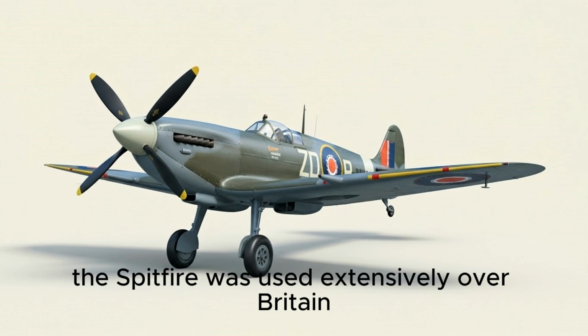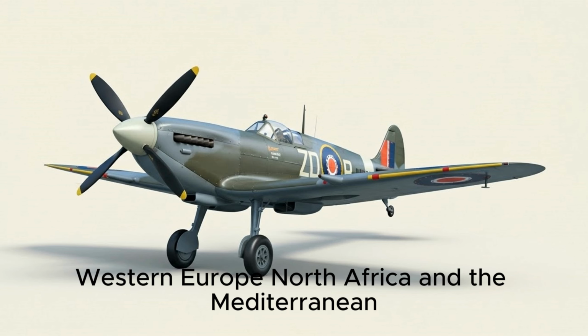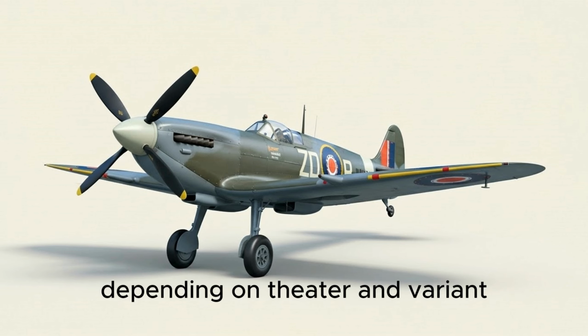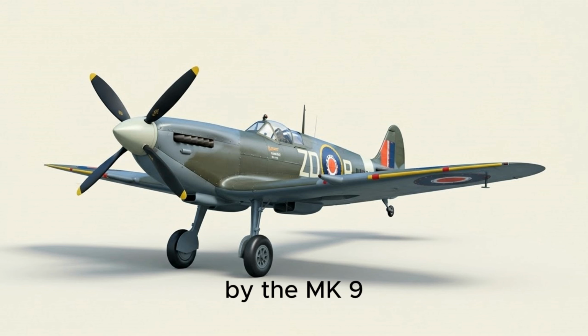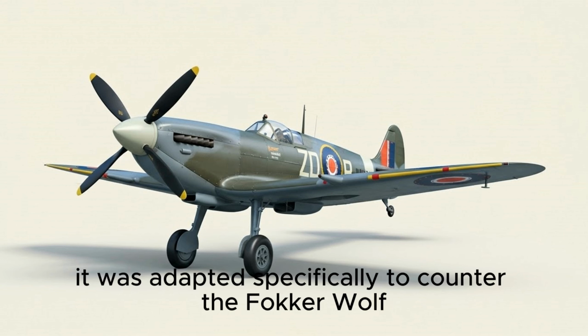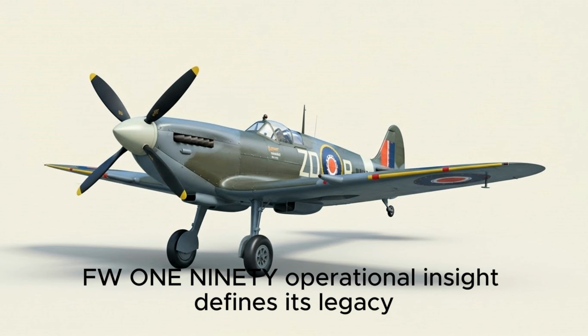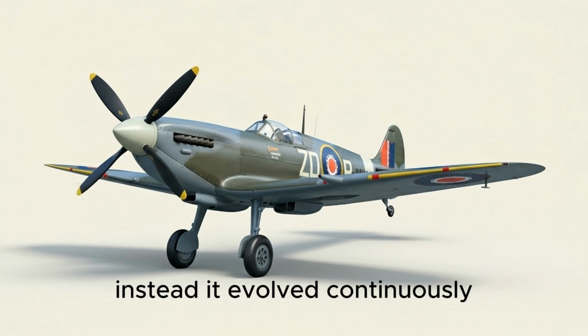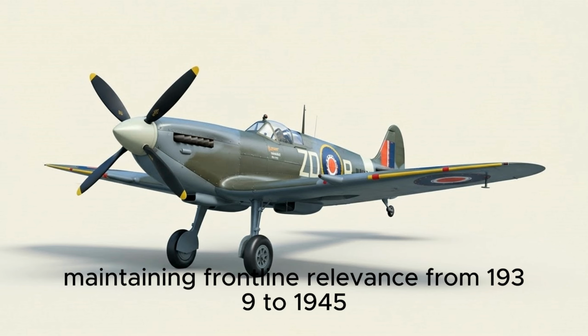The Spitfire was used extensively over Britain, Western Europe, North Africa, and the Mediterranean. It served as both interceptor and escort depending on theater and variant. By the Mk-9, it was adapted specifically to counter the Focke-Wulf FW-190. Operational insight defines its legacy. The Spitfire was never withdrawn or replaced during the war. Instead, it evolved continuously, maintaining frontline relevance from 1939 to 1945.